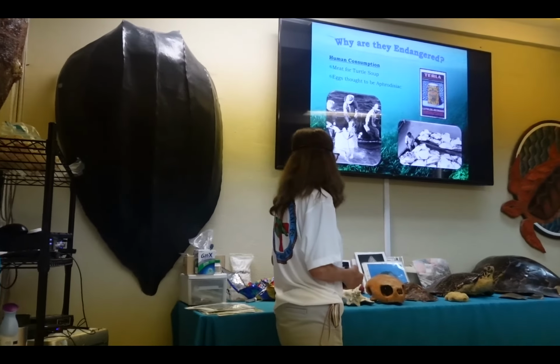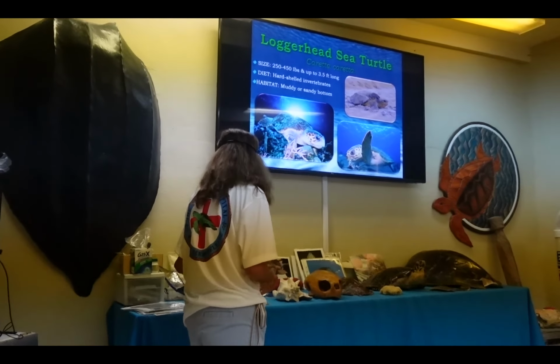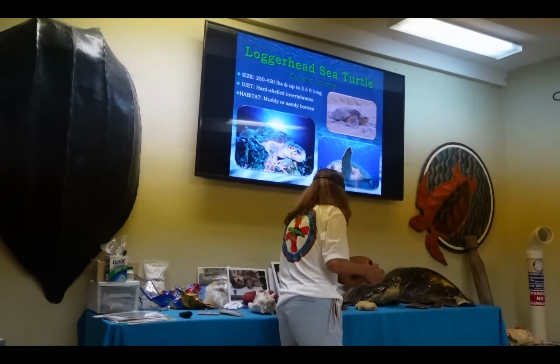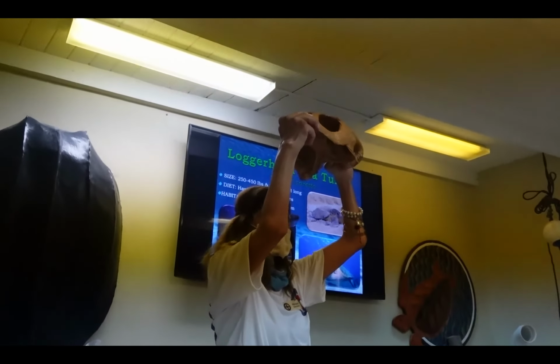The leatherback sea turtle is a critically endangered species whose diet is strictly jellyfish. They are between 9 and 12 feet long and weigh up to 2,000 pounds.